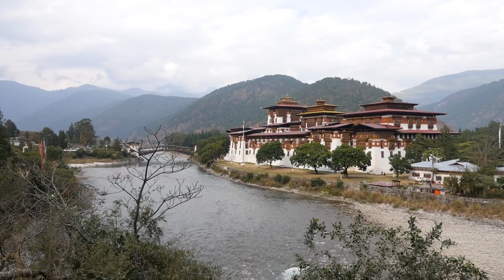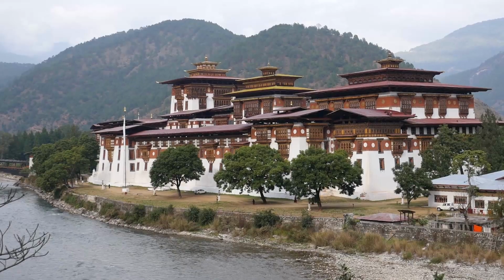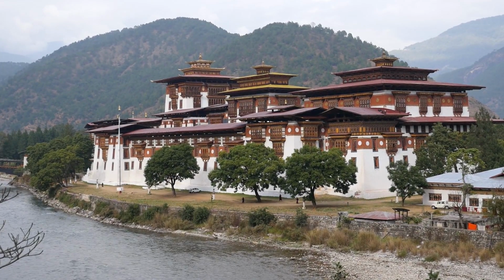We have been driving for about 3 hours. The road was a little bit rough in parts, paved in some parts and then gravel in others, and we have arrived in Punakha. We drove alongside the river for a little while. The river is beautiful, and it's a really big river.